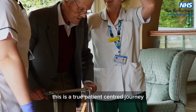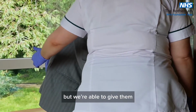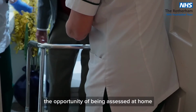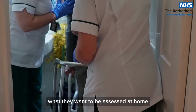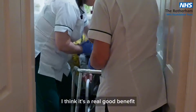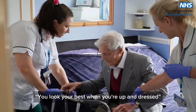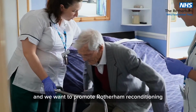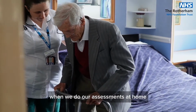This is a true patient-centred journey, and each patient journey is very different, but we're able to give them the opportunity of being assessed at home. The patient chooses what they want to show us, what they want to be assessed on at home. I think there's a real good benefit, making it definitely person-centred. We always say in Rotherham, you look your best when you're up and dressed, and we want to promote reconditioning. So what better way to do that than when we do our assessments at home?